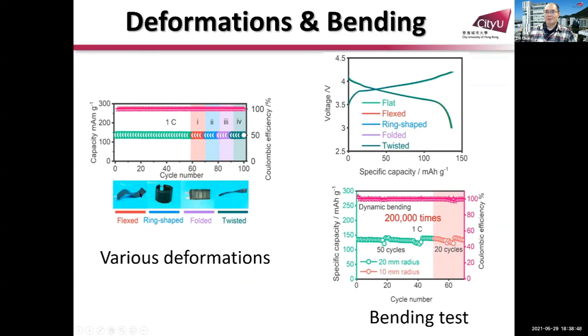You can see here 1, 2, 3, 5, connected with the softer pieces. Under different deformations, it can be flexed, made into a ring, folded, and twisted. And this is the cycling stability. It can be very, very stable. In terms of capacity, there's no fluctuation, and the charge-discharge curve is totally overlapped.